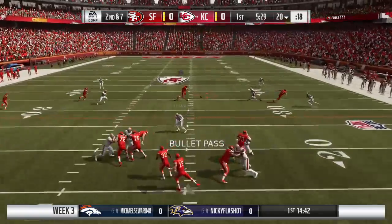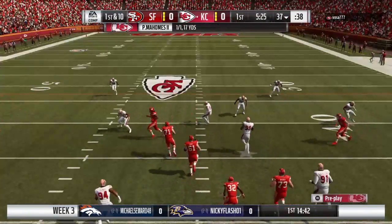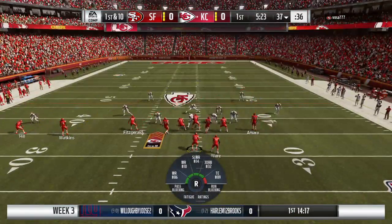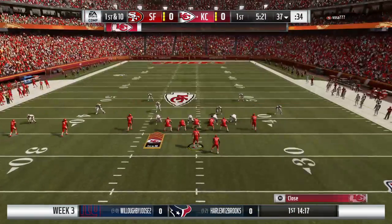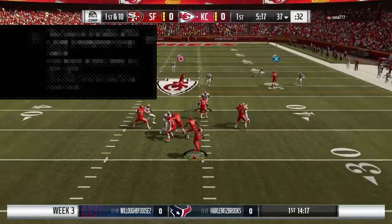They go play action. Now Mahomes. He gets it into the hands of Larry Fitzgerald. First down for the Chiefs. Solid chunk of yardage. 17 on the play. And there they went, crossing route against the zone defense. What do you think of that?